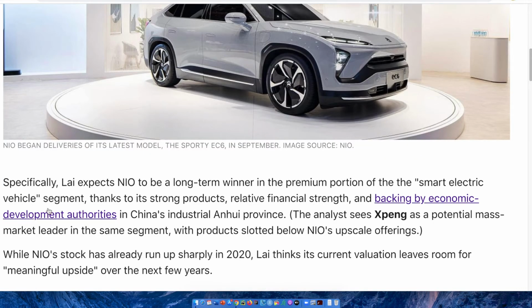So one thing to note is that the analyst actually sees NIO as a long-term winner. Now what does this mean? This actually means that this stock is going to be a winner in the long term, in the sense that it could take a very long time for you to get a very high return. Now, even though this stock has gone up very significantly within the past few months, there is still lots and lots of room to grow.